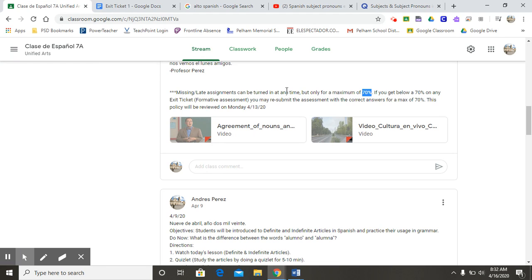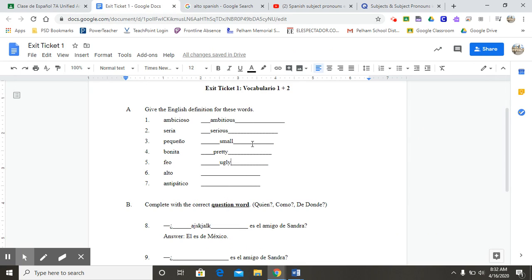Also, if you didn't pass in your assignment on time, you can still do the exit ticket. It's just going to be late, so I can only give you a 70 on it, tops. So make sure you do it. If you don't do it, you're only going to get the grade that you get. For example, if I gave it back to you and you got a 50, if you don't correct your answers and you don't resubmit it, you're going to get a 50 at the end of the trimester. If you don't turn in your assignment and it's missing the entire time, it's going to be a 0.